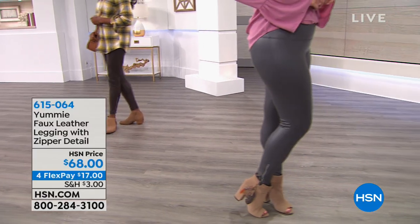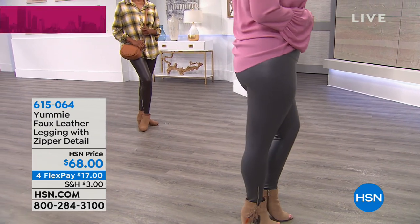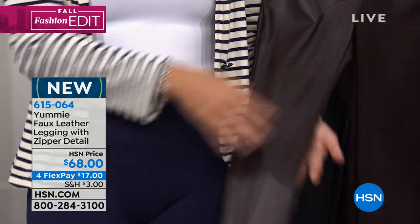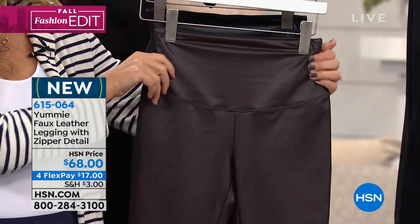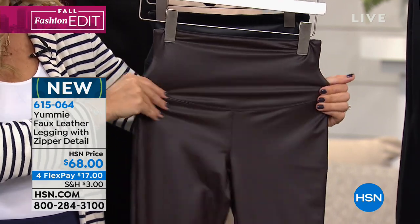If you want to open up that zip and create a whole different kind of sexiness with a strappy sandal, exactly, or a pump, no problem. A little bootie, it totally works. But I'm telling you, there is some really great support here. Believe it or not, it's a 92% poly, 8% spandex fabric. And it's still really breathable, which we love.